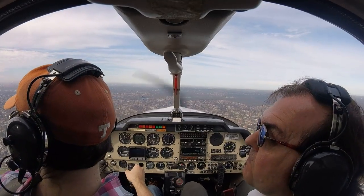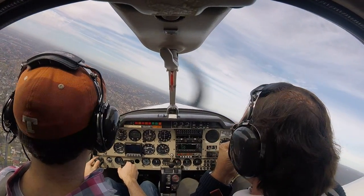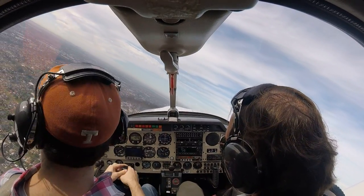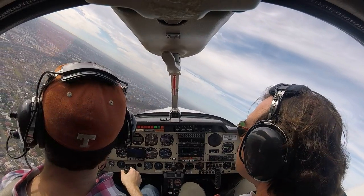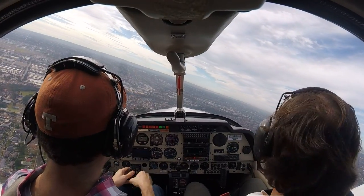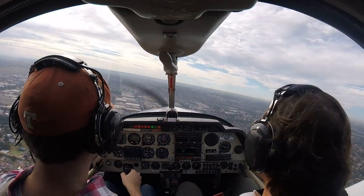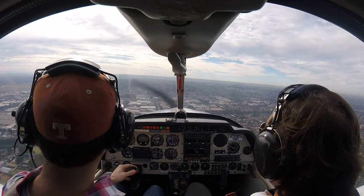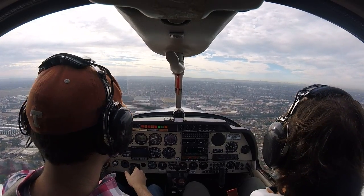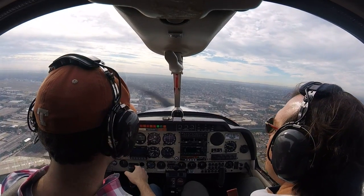Foxbat 8632, runway left, clear touch and go. Clear touch and go, Foxbat 8632. November Sierra, downwind, touch and go. Yankee Delta, base for Western Pad. Yankee Delta, Western Pad, clear to land. Bankstown Tower, November Delta, runway right, ready via upwind. November Papa Foxtrot, runway right, clear for takeoff.